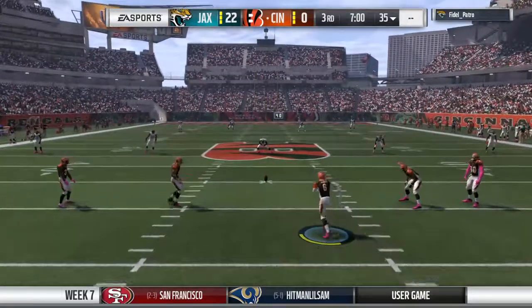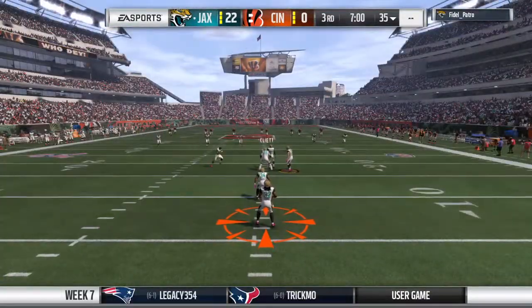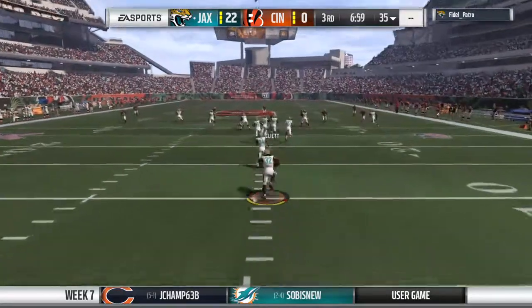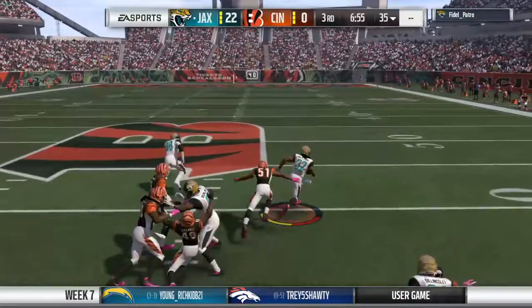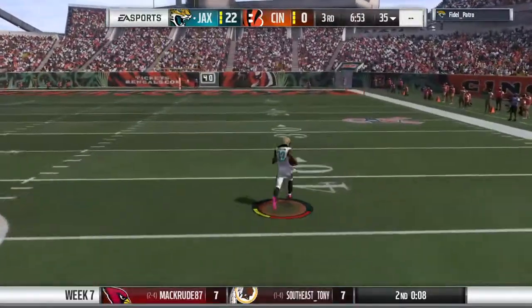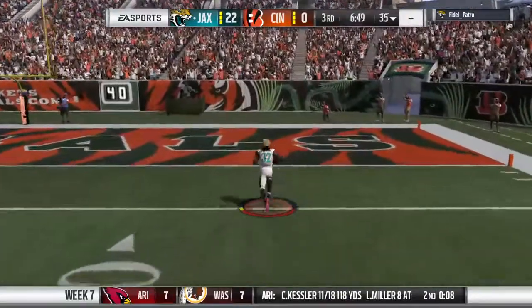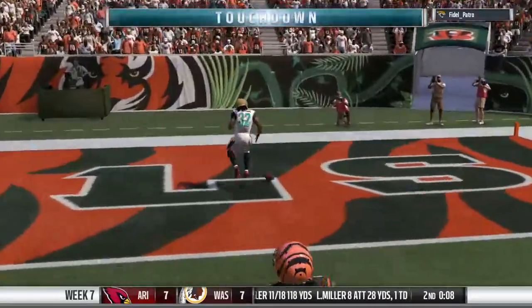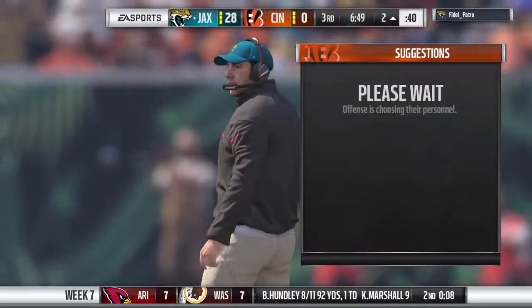Both teams appear ready for the fight ahead, and we resume action here in quarter number 3. This one taken from the 7. The Red Sea parts, and there he goes. Touchdown, Jaguars. And you've used the phrase with me before, pressing the kicking game.